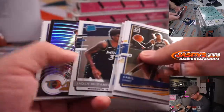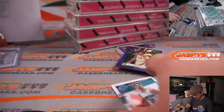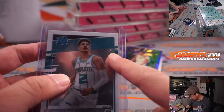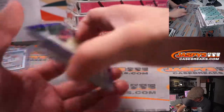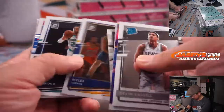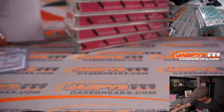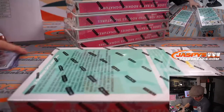Holo Cassius Stanley for Indiana. Matthew with the Pacers. And our first LaMelo Ball as well. Just base LaMelo going to Mike and the Hornets. There you go, Mike. Maybe we'll find some holo. So LaMelo has another little spot right there too. Do they all have a little spot there? Am I just noticing this? I guess they do. Is that part of the design? I'm tripping. Maybe I'm just losing my mind, ladies and gentlemen.